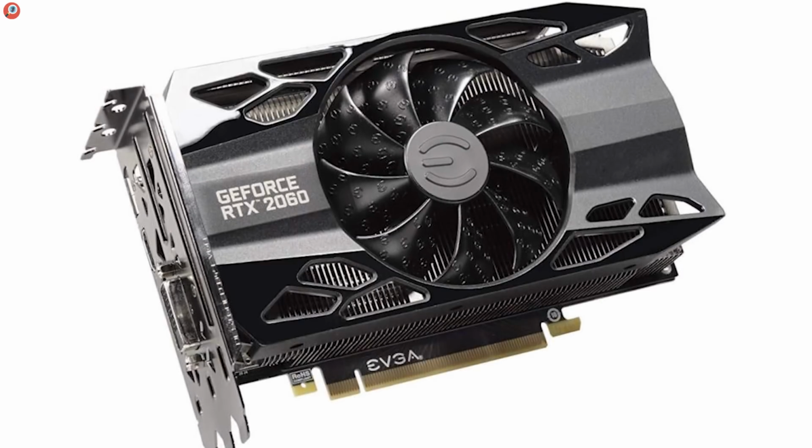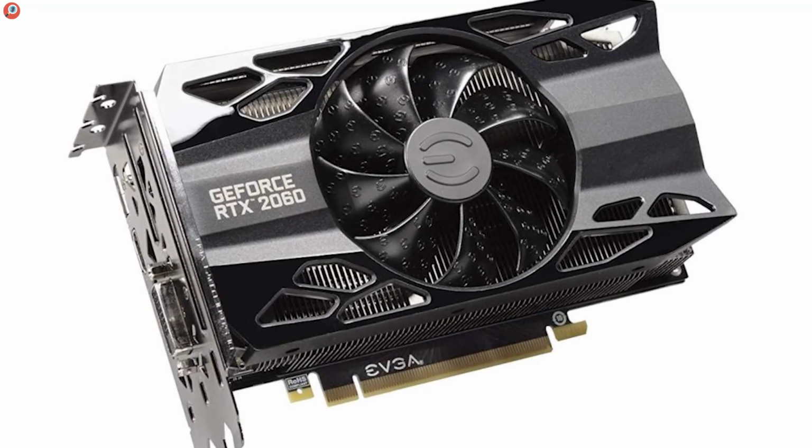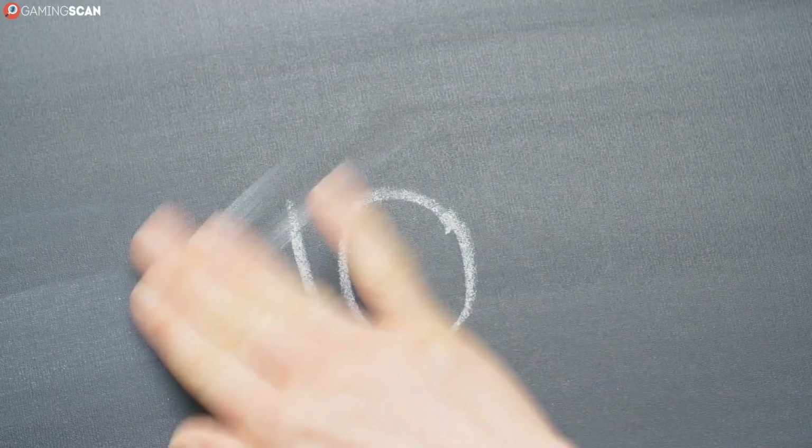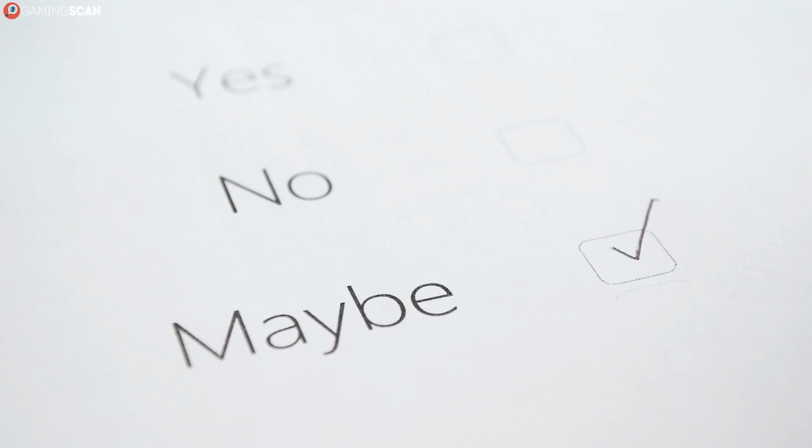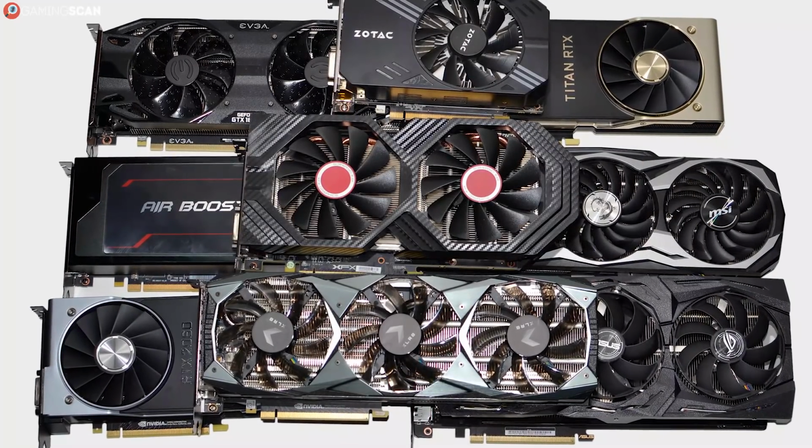But is buying used graphics cards safe, or is it just too big of a risk? Unfortunately, the line between these two options is both fine and blurry. Sometimes it's a surefire yes. Other times it's a definite no. But most often it's a very dubious maybe. There are too many variables for us to say yes or no and call it a day.